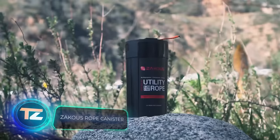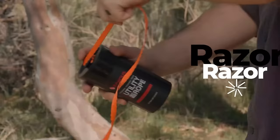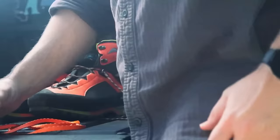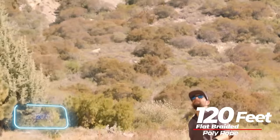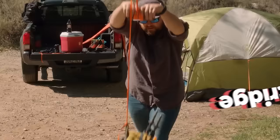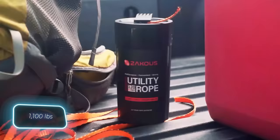The Zakous rope canister offers a clever twist on ordinary rope. It's a cool camping and survivalist accessory that resembles a scotch tape dispenser, but in the shape of a can. Priced at $20, it comes with 37 meters of rope. The can is sturdy and fits in a cup holder, while the rope can hold up to 500 kilograms.